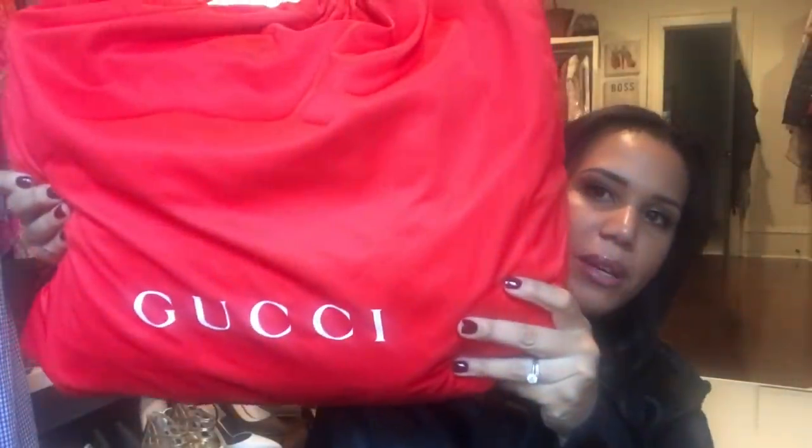The next item I'm going to show you, I haven't even bothered to take the box out of the bag, but it is in that large bag. What I'm going to show you is in this big bag. And Gucci always double bags their stuff, which I find to be really nice. So it's a dust bag within a dust bag.